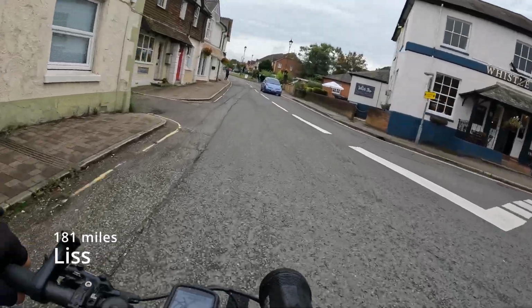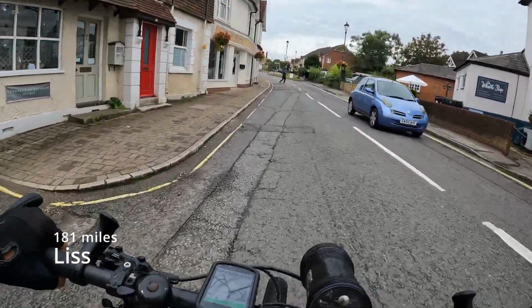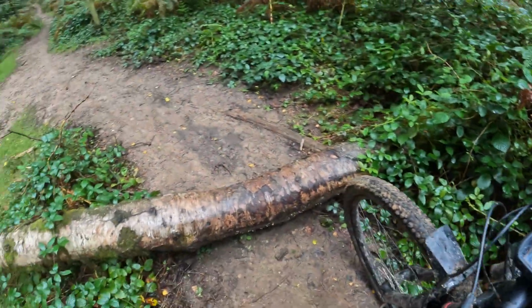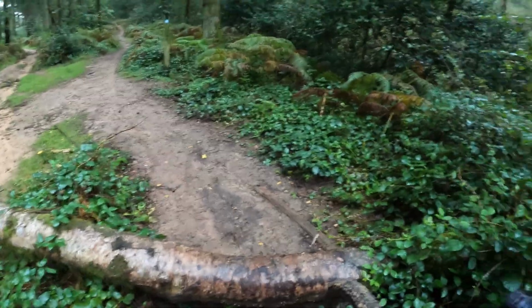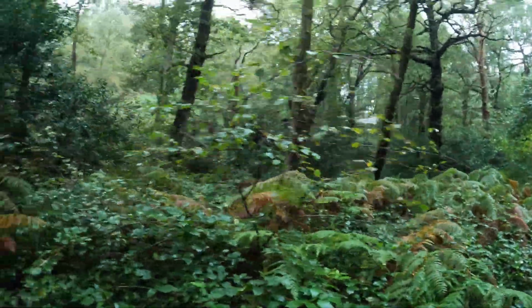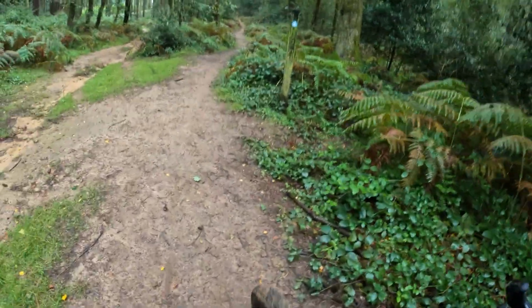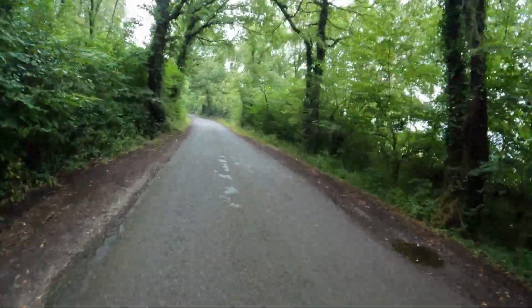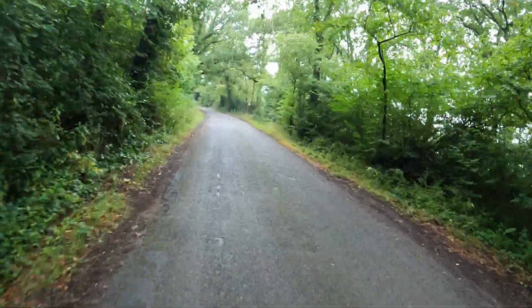Coming through Liss, another place to restock your snackage. Oh, so much taking it easy towards the Downs. This is a steep old hill coming up and out of Liss. Brief trip into West Sussex. Oh, there's loads of these annoying bits of fallen tree everywhere in this wood, it means you have to carry your bike over. Just got a glimpse of the South Downs. It says 2 miles till South Harting, and I think that's where we climb up.